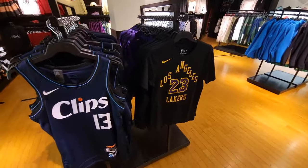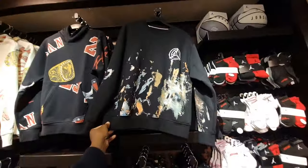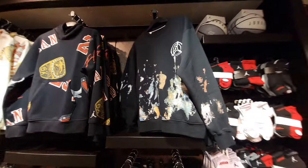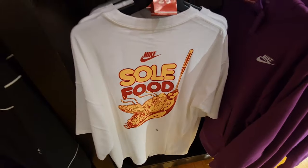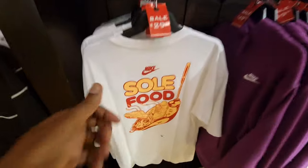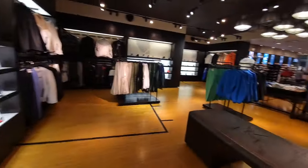Clippers merch over here. A lot of the clothing apparel is stuff that we have seen at other locations. Haven't seen this at too many locations. The one that looked like a paint splatter over them. Jordan on the back right there with the six rings. $88 on that. Got the Soul Food on sale for $29. That's a pretty dope theme. Anything on the back? Oh, that is the back. Serve fresh Soul Food. I like that graphic right there. That's pretty dope. Everything else here we pretty much have seen before.